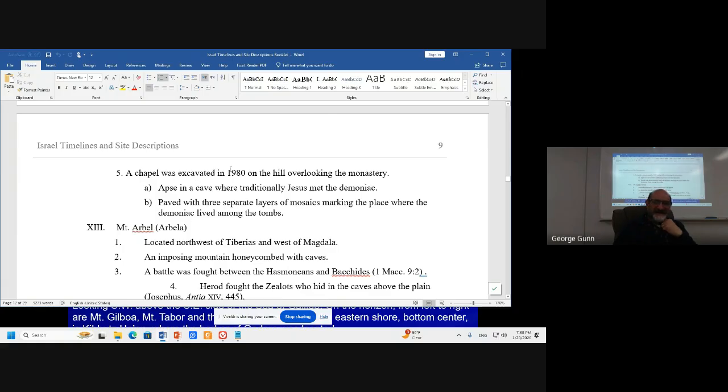Okay, a chapel was excavated in 1980 on the hill overlooking the monastery, so separate from it a little bit. And there's an apse in that cave where traditionally Jesus met the demoniac. Now, whether that was the actual site or not, we don't know. We know where the miracle took place because there's only one place on the eastern shore of the Sea of Galilee where you have this hillside running right down into the sea, as described in the Gospels. And we'll almost certainly visit that site. And it's not exactly where this monastery is. So, but we'll see that.